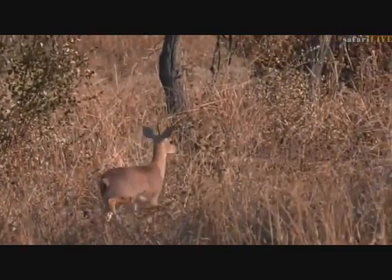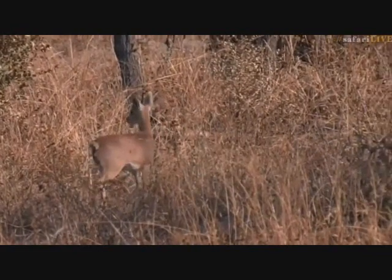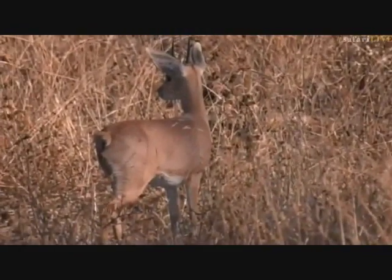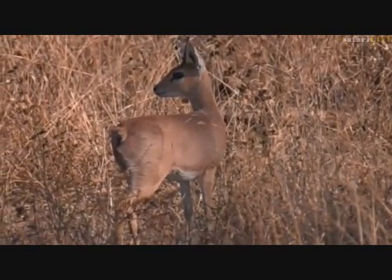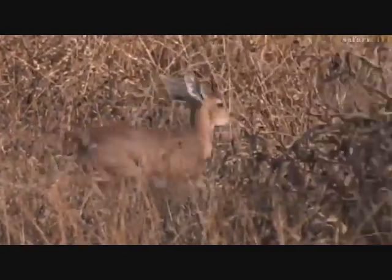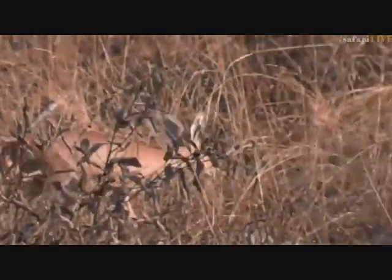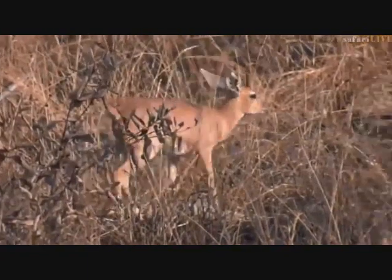Very, very quick, agile little antelope. Very secretive, and they generally are found in pairs, male and female, and they do tend to stay together for life, unless obviously one is caught by a predator. But a wonderful, wonderful view of that male, and interesting behavior to see them covering their dung.